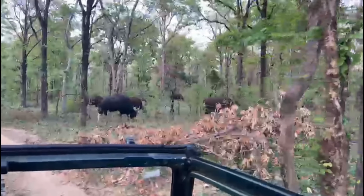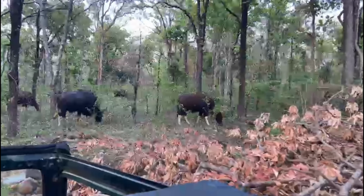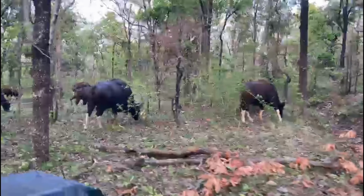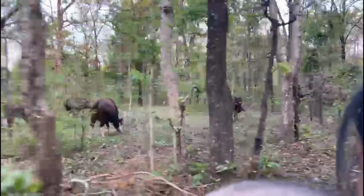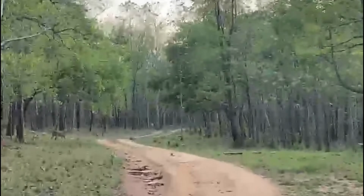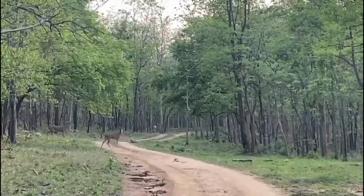As we moved in the gypsy, we suddenly saw wild gaur in the forest. There were quite many wild gaur in the forest. They were grazing, and our jeep just hurried past them. These animals are fierce and they get annoyed if you stand by them. So it was time that we just sped fast past them. Nonetheless, I had time to take a few clicks and pictures of them.